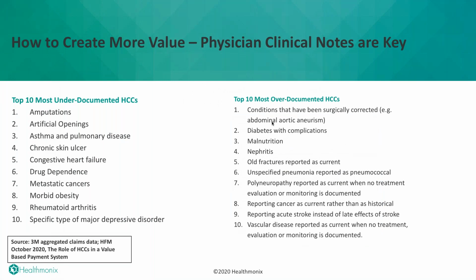One of the other things that is interesting, as we've been studying this over the last 18 months, is a list here for your review later of the 10 most underdocumented HCCs and the 10 most overdocumented. Some of these are pretty common in the primary care office. Asthma and pulmonary disease, skin ulcers, which are usually tied to diabetics, congestive heart failure, and obesity are significantly underdocumented, whereas some of the ones on the other side are pretty much overdocumented. So again, something to take in advisement.